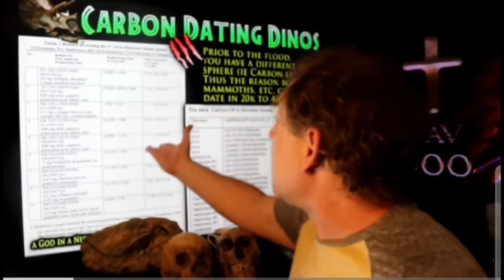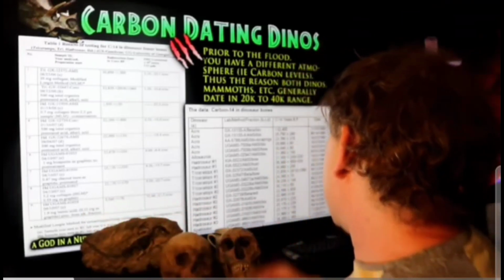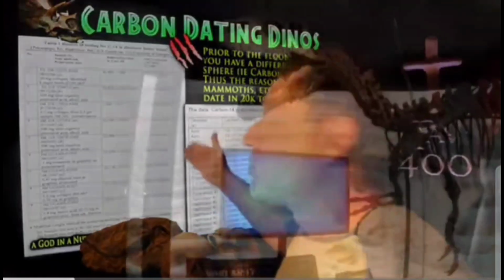But then when they're confronted with it in their face, all of these, you're going to find that a Triceratops dates in the same range as a mammoth, dates in the same range as a hadrosaur or an allosaur.